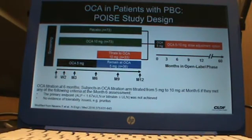The approval of OCA was based largely on the POISE study. This was a 3-armed, randomized, placebo-controlled trial comparing placebo to OCA at 10 milligrams and a dose titration in which patients were started on 5 milligrams of OCA and either stayed on 5 milligrams of OCA or went up to 10 milligrams of OCA at 6 months if they had an inadequate biochemical response. All patients at year 1 were then rolled over into a 5 milligram arm, or if they were already on 10 milligrams, a 10 milligram arm.